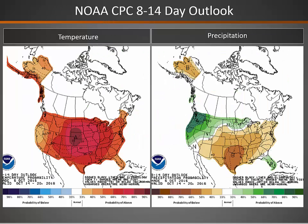Our extended outlook for the 8 to 14 day period from October 14th to the 20th, temperatures will be on the warmer than normal side, but precipitation getting wetter, especially across western and northern areas for that time period.